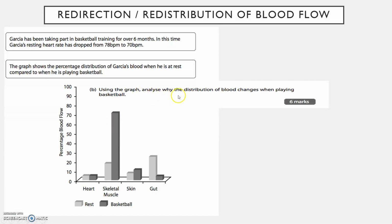Using the graph, analyse why the distribution of blood changes when playing basketball. This is the question here. This gives you a bit of a scenario, but in reality, this little bit here is there to confuse you. You don't need to know that his heart rate's dropped. Well done. This is showing the percentage distribution of Garcia's blood. This is what we're interested in.